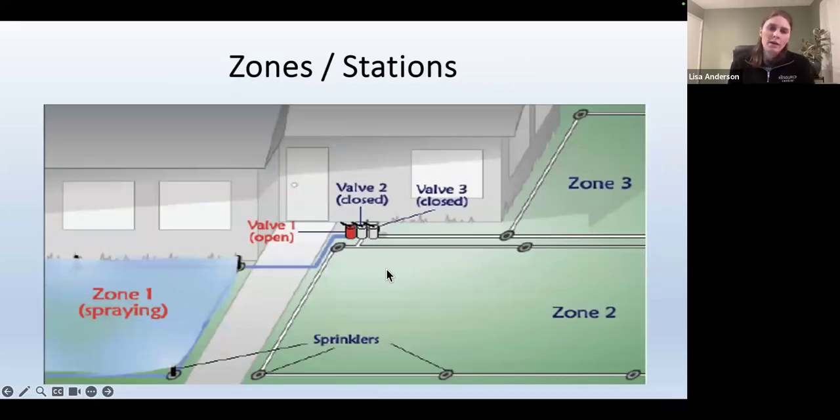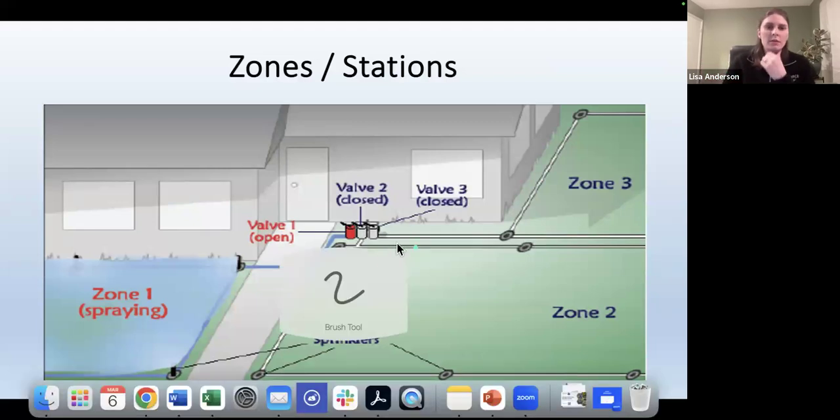All right. And as I mentioned before, valves will open to water a specific zone or station. Those terms are interchangeable. It just might depend on what your specific control clock calls them. So all of the heads within a zone are connected through lateral lines, and those are usually just PVC pipe underground. They're usually about 8 to 12 inches buried underground.